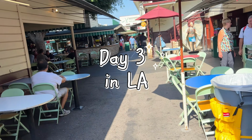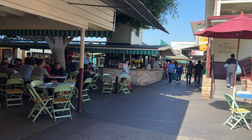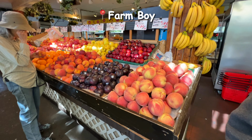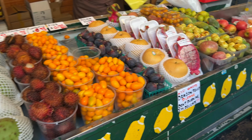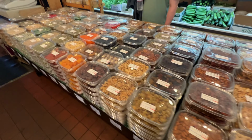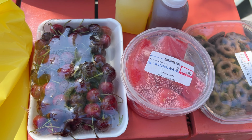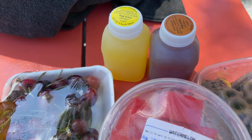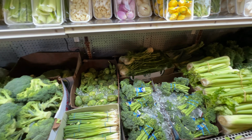I wanted to check out the original farmer's market this morning because I saw the famous Korean golfer Park Sari shop there and eat there in one of the Korean shows and it looked really good. I love fruits and veggies and I found a store called Farm Boy inside the farmer's market where everything looks so fresh and organized. I got some cherries, watermelon, chocolate-covered pretzels, and fresh juice to go. I didn't get any veggies, but I'd totally buy my produce here if I lived in LA. Plus, the owner was Korean and really lovely.